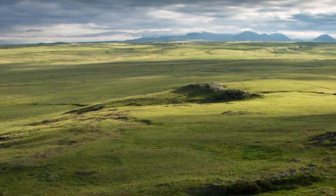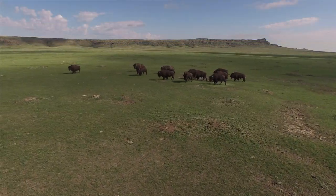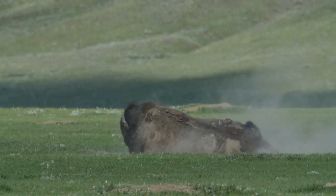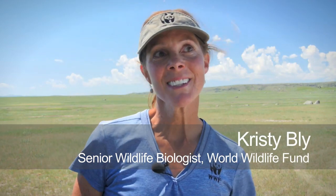Grasslands of the Great Plains are one of the most imperiled ecosystems in the world. This place is teeming with wildlife, from mountain plovers to burrowing owls to prairie dogs. It's alive. The black-footed ferret, or the masked bandit of the prairie as we like to refer to it, is a highly elusive nocturnal species.